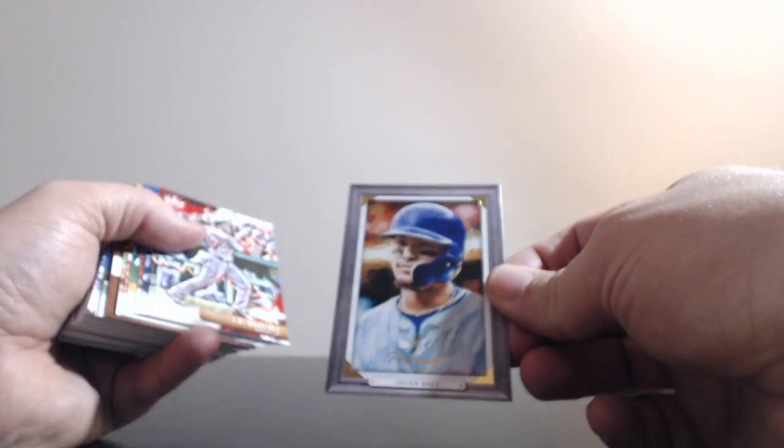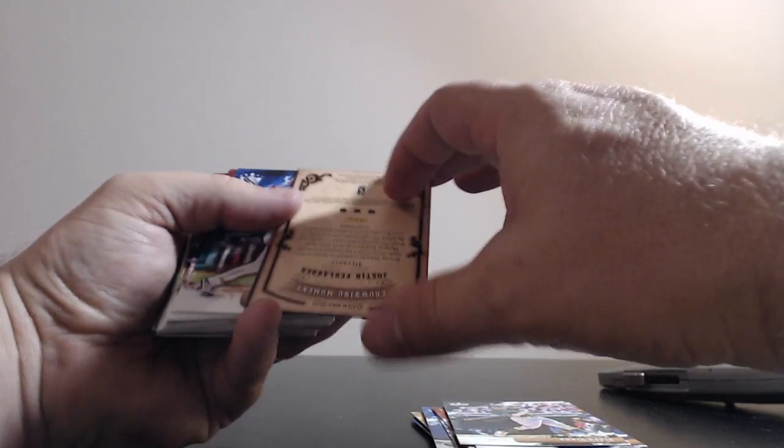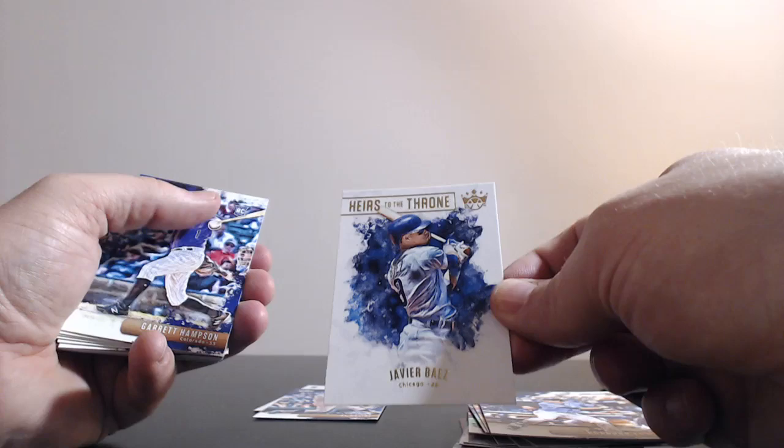All right, we got Javi Baez for Chicago. Luis Urias for San Diego. Frame, Urias. Justin Verlander for Houston. How about Justin Verlander for Detroit? We got Ronald Acuna, Gallery of the Stars. Here's our autograph, which we'll save to the end. Vladimir Guerrero for the Nationals, for Montreal. Javi Baez, Chicago. Roger Clemens, Houston, insert frame.